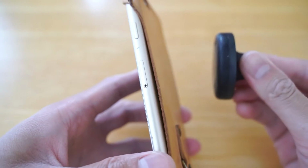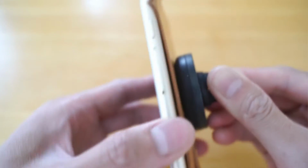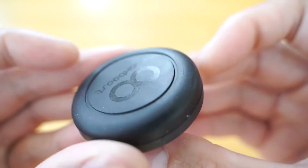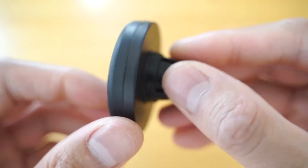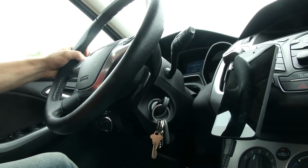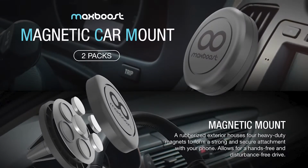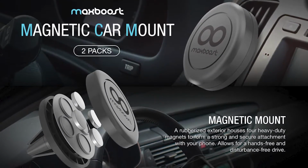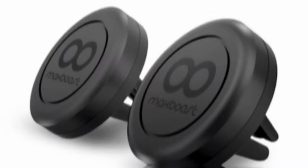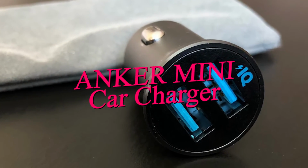Each mount uses 4 effective magnets to guarantee your phone won't drop off while you're driving. The reinforced dual-size claw on the back of each support features a rubberized exterior so it won't harm your car's air vents. Best of all, these mounts are easily movable so that you can get the finest viewing angle on your phone from behind the wheel. It has affordable magnetic phone mounts, a rubberized claw that makes for easy installation on car air vents, and a 360-degree swivel.